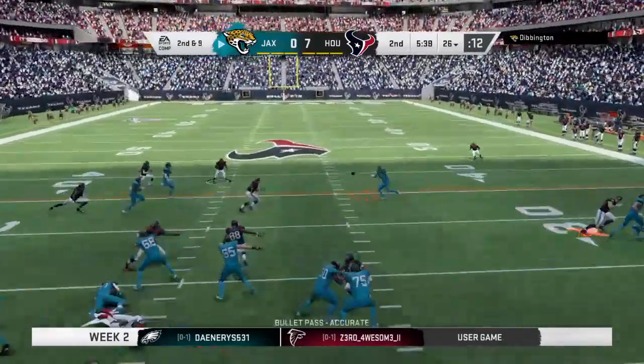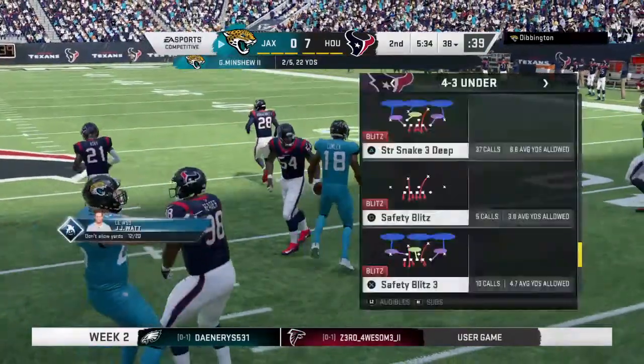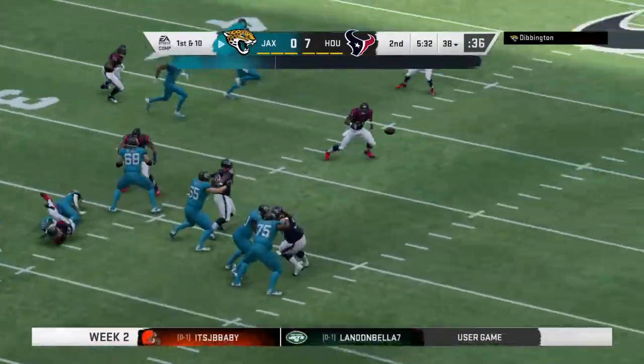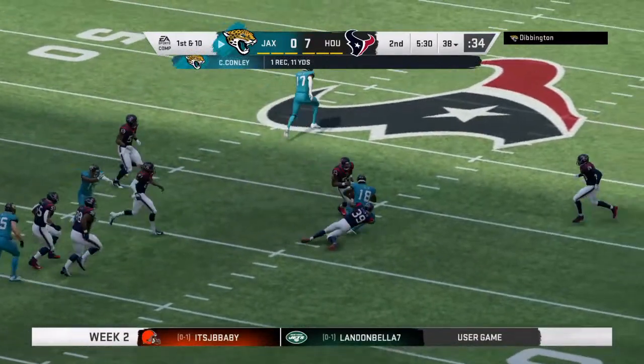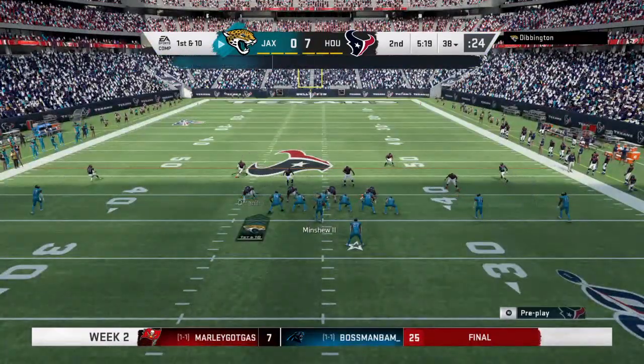On 2nd and 9, Minshew. It's complete to Chris Conley. And he's taken down, but able to slip across the 35. 11 yards there for Jacksonville, and a first down as well.